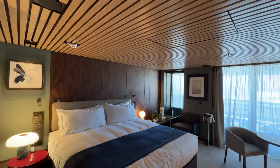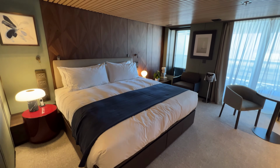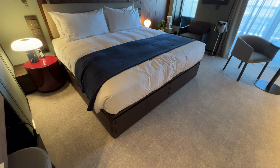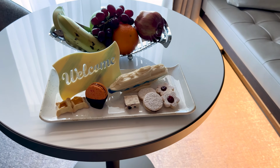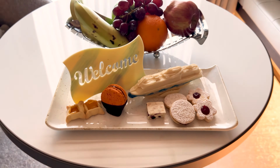Now, not all Norwegian Prima suites are a part of the Haven, so you'll want to review the NCL website to determine the difference between the Haven and the other suite cabin categories. If you want the extra space and butler concierge service, but not the price tag attached to the other exclusive Haven amenities, there are other suite options you should consider.